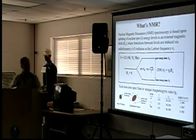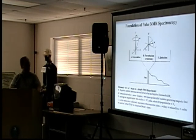If you apply a magnetic field, the spins in the lower energy state, let's say the counterclockwise ones, have lower energy than the clockwise ones, so there's going to be a population difference. What you'll have out of this is a net difference in energy, and then by putting in RF you promote the ones from low energy to high energy to equalize. That's what NMR is all about. Okay, so the next slide, Don.